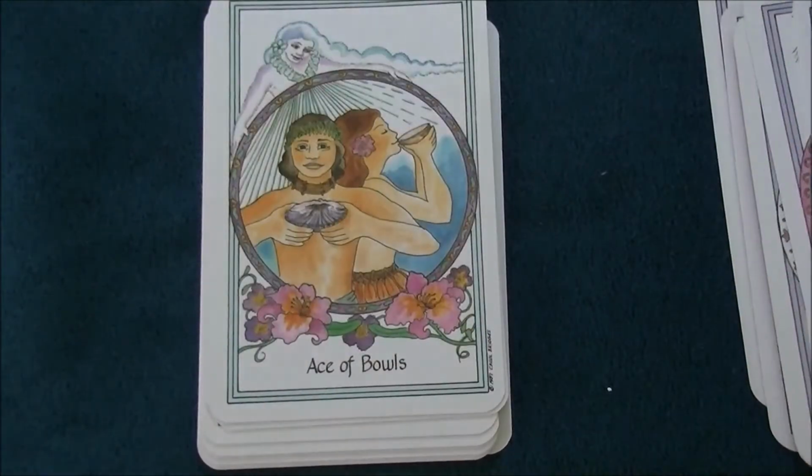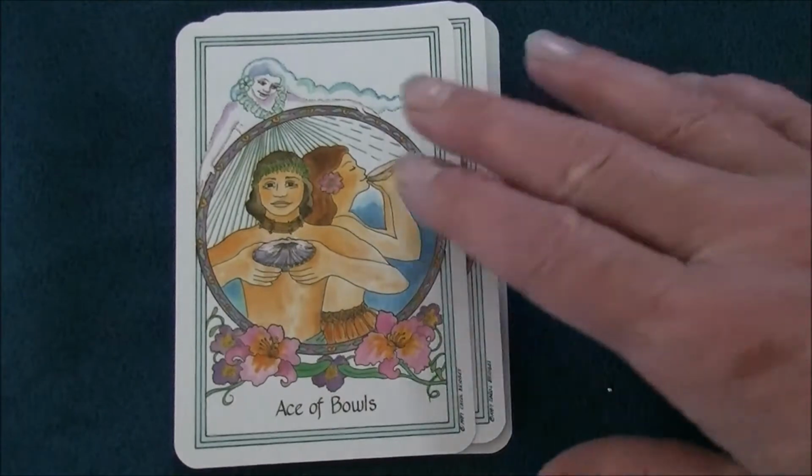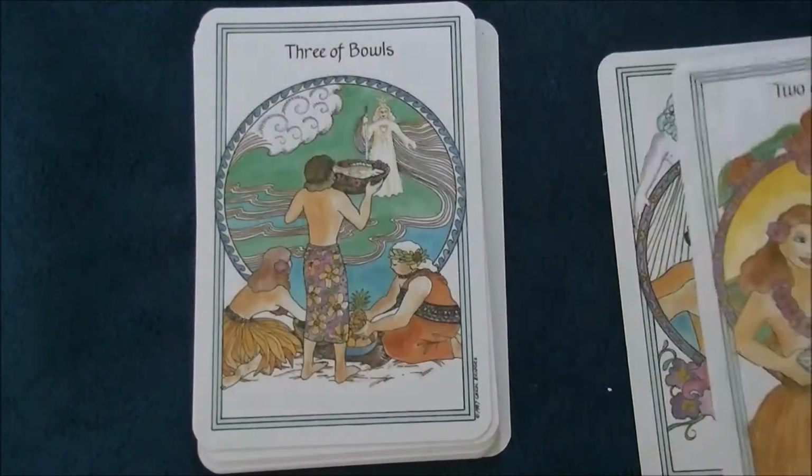Alright, next suit, we've got bowls. Bowls also stands for cups, a nice water element talking about the emotions. So let's have a look at this last suit together here, the 2 of bowls.